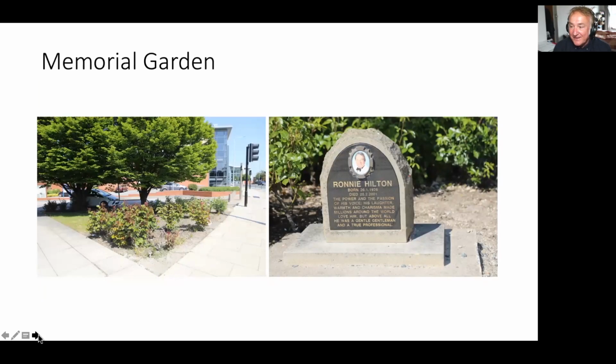So coming across there, this is where the traffic lights are. I have to say, I'd be particularly not happy having this in my memory, but they have a small triangular bit of garden in memory of both David Whitfield and another crooner, whose plaque here is just in these rose trees just there.